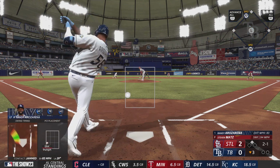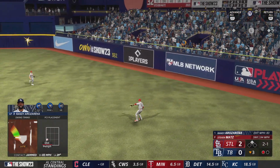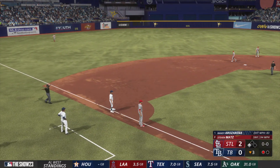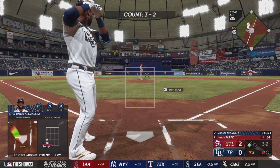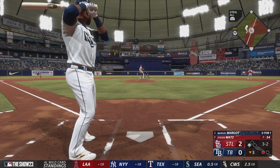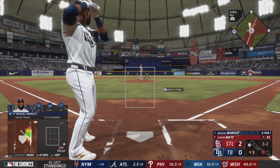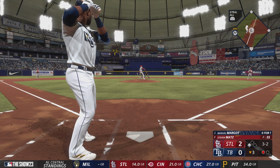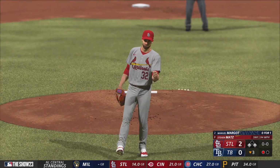Now it's Randy Arozarena. That one hit to right. Nootbaar moves under it, squeezes it. Runner tagging for third, and he makes it up to third with one away. Here's Manuel Margot, 0 for 1 so far. Walls takes his lead at third with one away. The 3-2 is off the outside edge, and that is ball four.